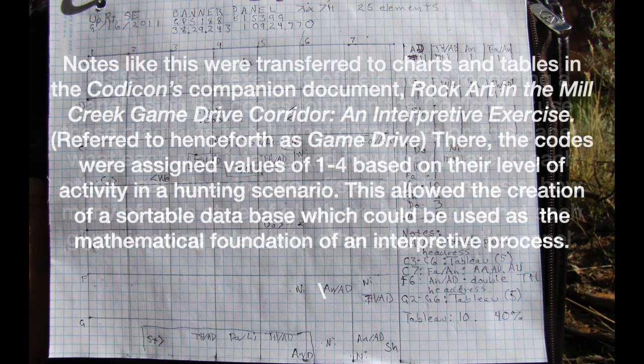Notes like this were transferred to charts and tables in the Codicon's companion document, Rock Art in the Mill Creek Game Drive Corridor, an interpretive exercise, referred to henceforth as Game Drive. There the codes were assigned values of 1 to 4 based on their level of activity in a hunting scenario. This allowed the creation of a sortable database which could be used as the mathematical foundation of an interpretive process.